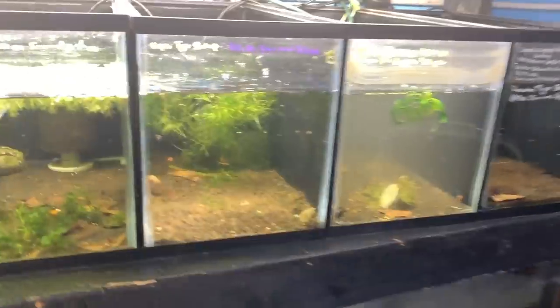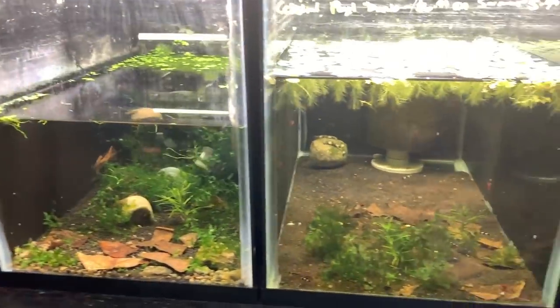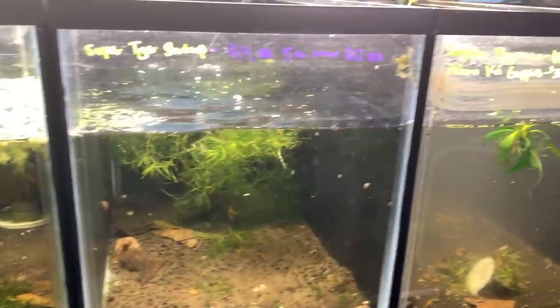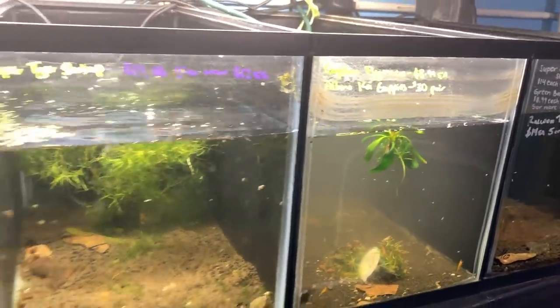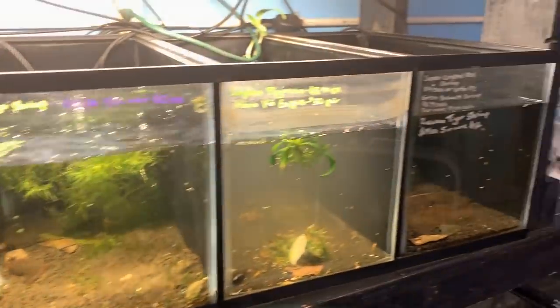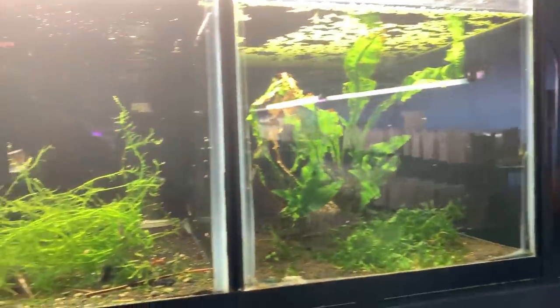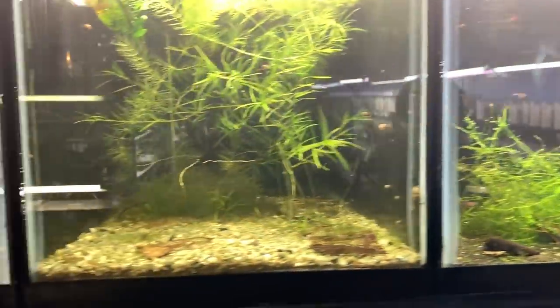So over here we have some shrimp. Yellow shrimp. So the fish store is pretty old school: wooden racks, tanks on their sides, all manual water changes with air driven sponge filters. Everything's pretty natural, kind of like my fish room, except there might be more tanks here.